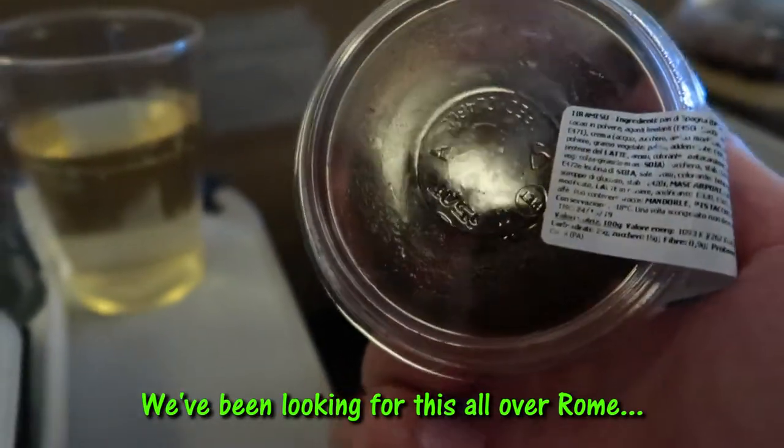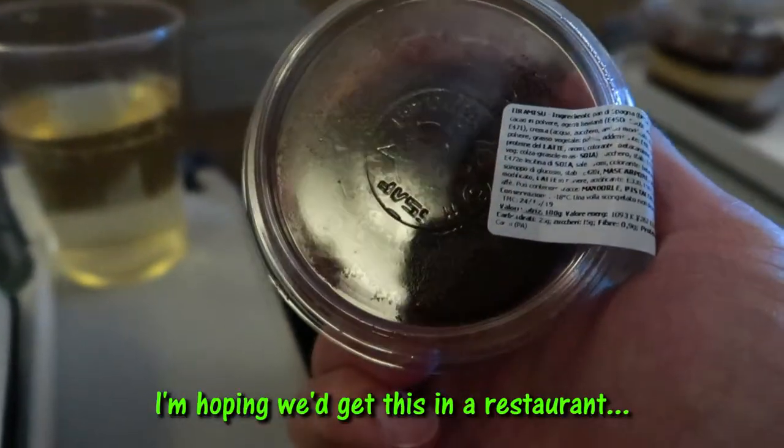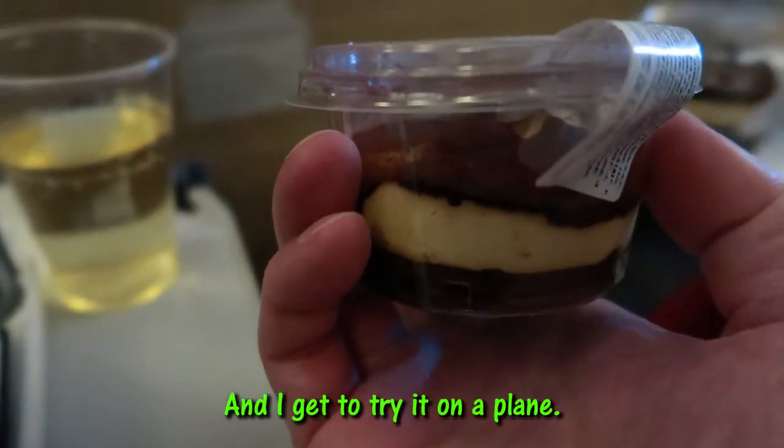I've been looking for this all over Rome. Well, not really looking for it, but I've been hoping we'd get this in a restaurant, the tiramisu, and I get to try it on the plane.